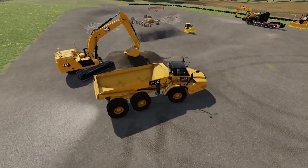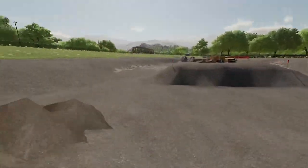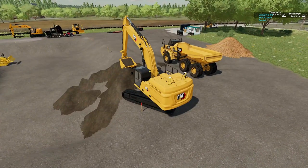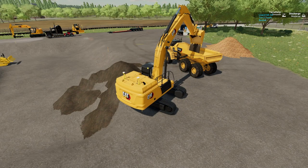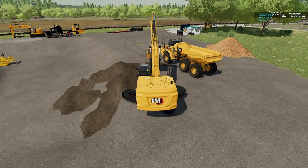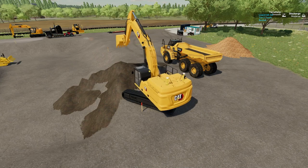Okay, guys. Looks like it's the last load before we have to start putting some clay in the bottom here to cover up this rock. Hopefully that time lapse wasn't too long for you guys. Been digging for a little while now. Last bit of this stuff in. And then we'll load some clay up. See how we go.